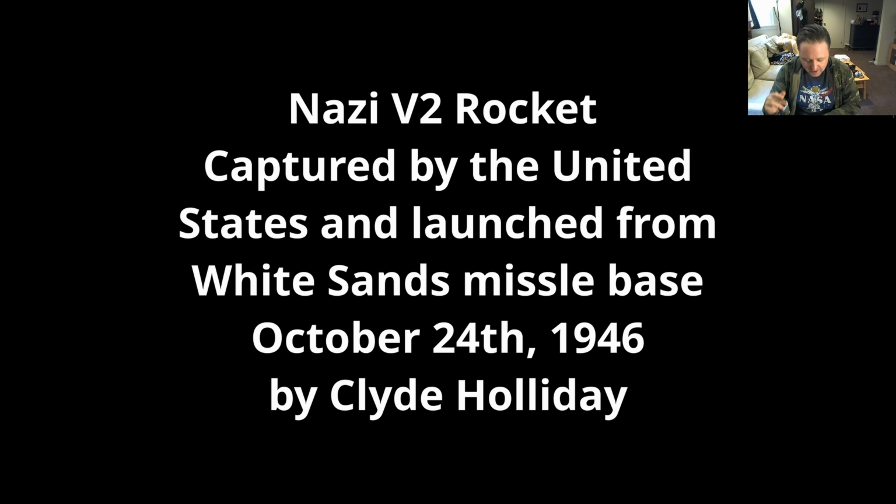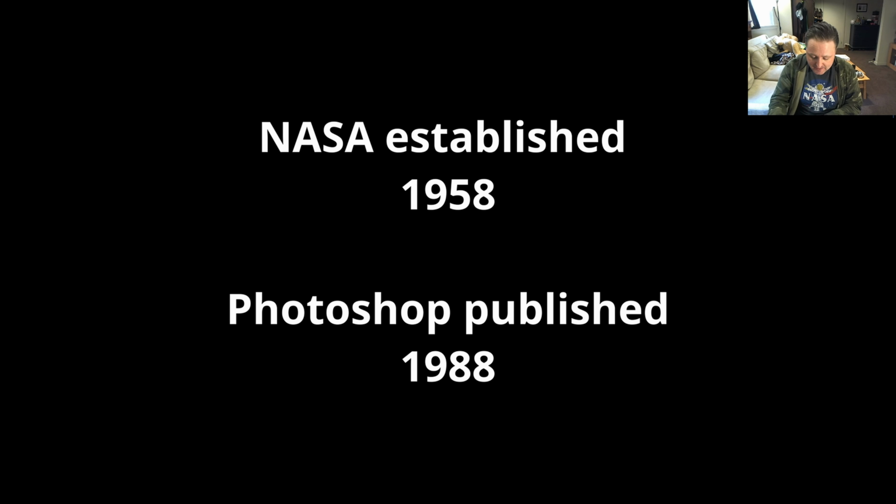But just to clarify, this is from 1946, October 24th, from White Sands Missile Base. It's a captured Nazi V-2. And now remember, NASA wasn't established till 1958. Photoshop wasn't invented till 1988.